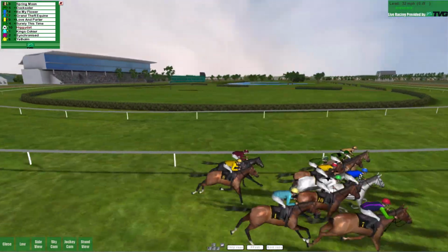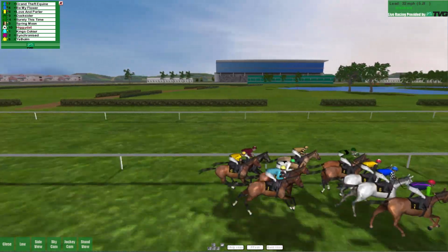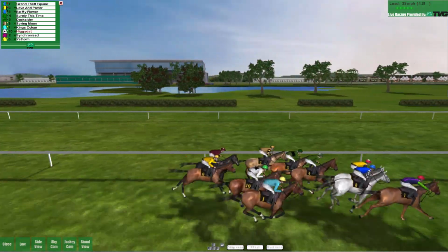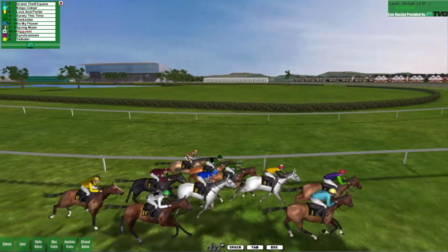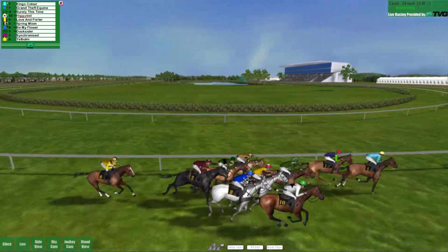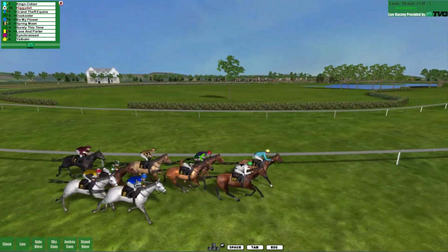Oh my god, there's like seven in a row. We choose to come back inside. We've got Docksider just in front of us. We've got Synchronized just behind us. No, a couple of horses went a little early there. King's Color goes for it. We're going to run a bit of a wide bend coming down out the two furlongs though. We're right up there with King's Color.